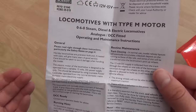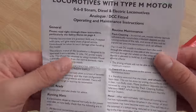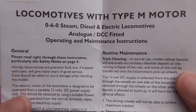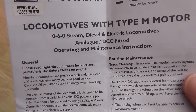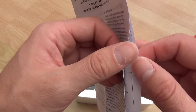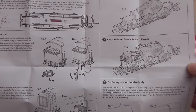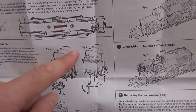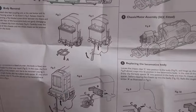Basically, locomotives with type M motor. So that includes the 060s, and it even includes some diesel and electrics, which is interesting. And it even includes analog and DCC fitted. So it's going to be interesting. I wonder what graphics they're going to use. Okay, yeah, they've basically just covered themselves. So that could be the back of a Jinty, and that looks like it's a Class 08.